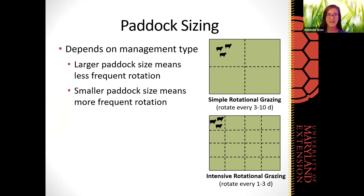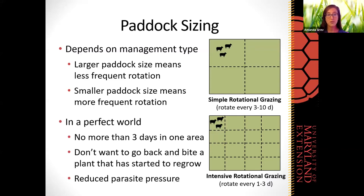When it comes to paddock sizing, a common question that gets asked is, how large should I make my paddocks? Well, this really depends on which of those management systems you're intending to use. If you have a larger paddock size, you're going to be rotating them a little less frequently. If you have a smaller paddock size, they're going to consume what's there in that paddock, and they're going to need to be moved more frequently. So that will play a role.